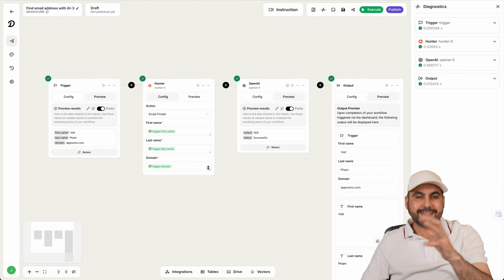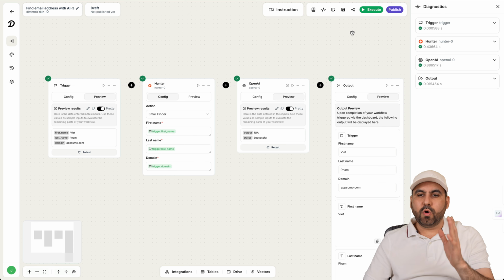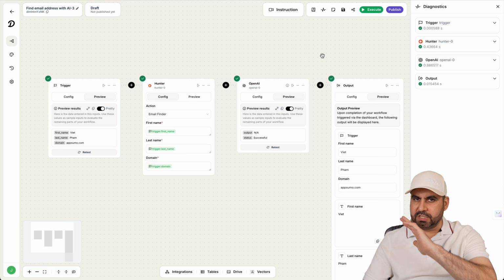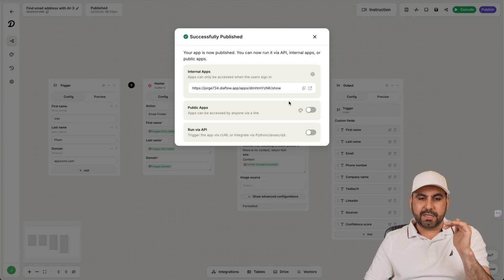So you can tweak the template or start off from scratch to build your own AI workflow. So once you're good to go, you tested it out, works just the way you like it, you have the publish option, okay? And in publish, here comes a lot of details that are interesting.